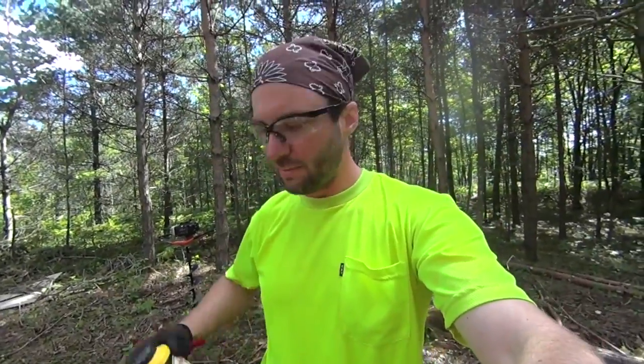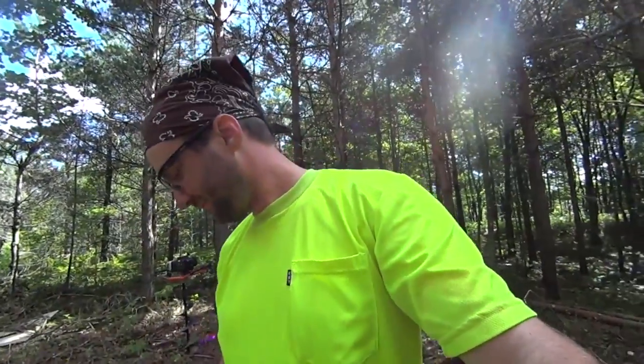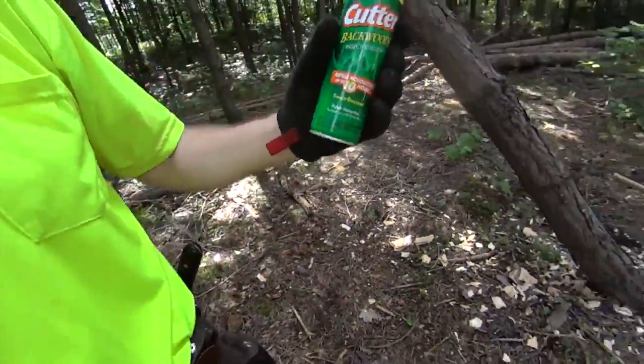Kilt essentials in the shrub after chopping down trees: anti-monkey butt powder, because when someone asks you what's under your kilt, pockets large enough, cutter.